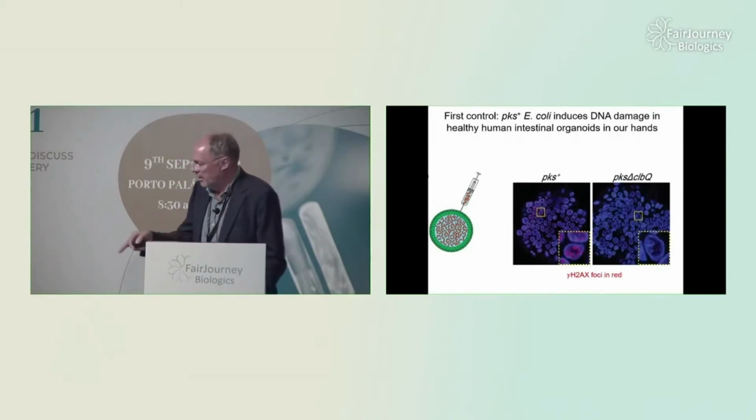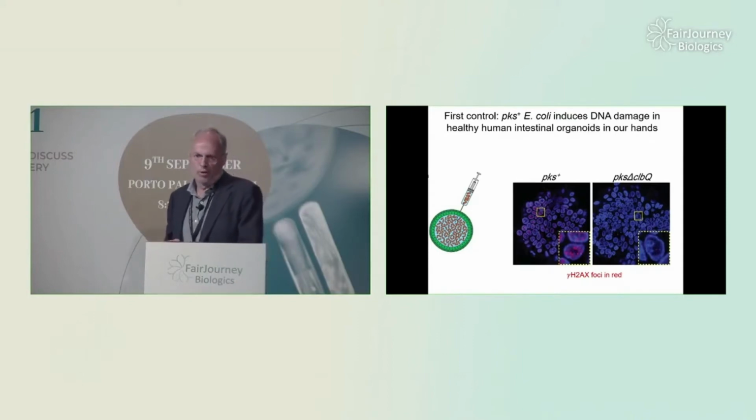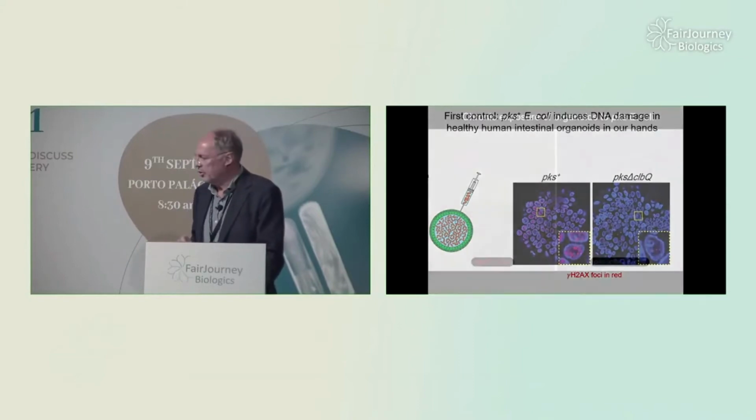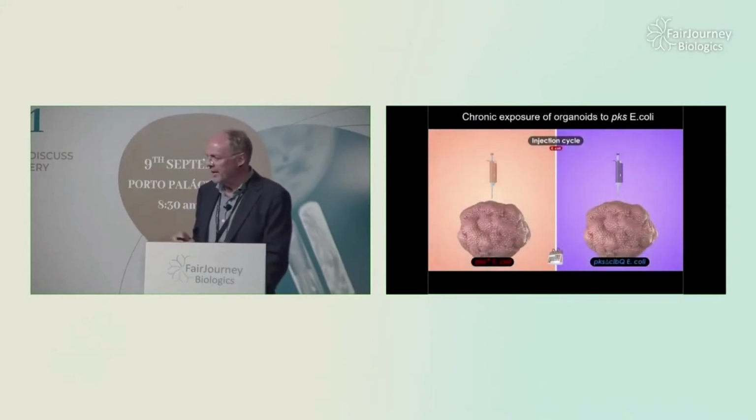So that's, can we confirm what's in the literature? Now, you see in the middle, PKS plus. In blue, every dot is an organoid that was injected by hand by the PhD student, quite an experiment. And the red dots in this magnification are individual double-strand breaks that are stained by gamma H2AX. And you can see there's many, many breaks, and on the right, the negative control, in the entire culture, they saw one break. So we could confirm in organoids what was known for experiments done on HeLa cells or other human cancer cells.